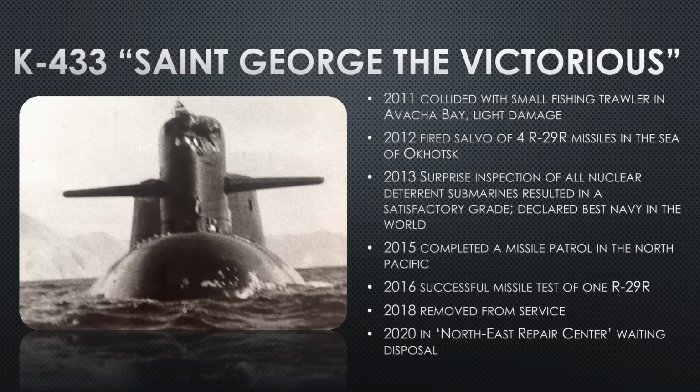In 2015, she completes a missile patrol in the North Pacific with no problems. So again, keeping that record up, the Delta III is a reliable operational platform. They're doing the right things. They're doing their maintenance, at least on the nuclear reactor side of things, and they're not having all these incidents. We're not killing sailors for like the first time in Russian Navy submarine history, which is great.